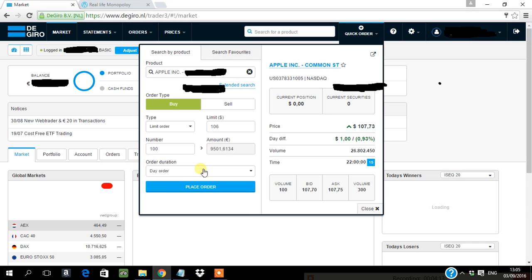Basically, when you're done, you just place an order, and when the price reaches 106, which is what we wanted, or if we're going for market order, if we put 100 and place order, we'll straight away buy the shares for that price. And this is your current positions. This is how much you have invested in Apple, and this is current securities. This is how many shares you have with the company. So literally that's it. For buying shares, you just place the order, and that's it.